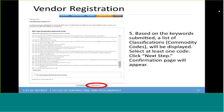So take a few minutes on this page to read through these codes. Make sure you're selecting codes that pertain to your company, and try to give yourself a little bit of a wide base, because this is the same list of codes that the City of Detroit is going to select from when they create bids. The way it'll work once your account is created is we're going to notify you of a bid every time the City of Detroit releases a bid that has the same commodity code that you have on your account.